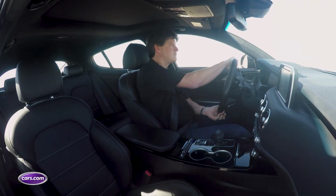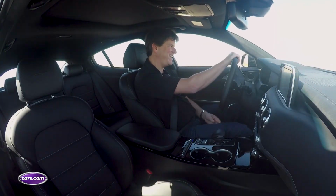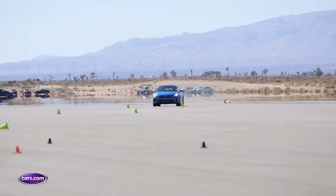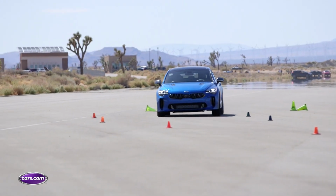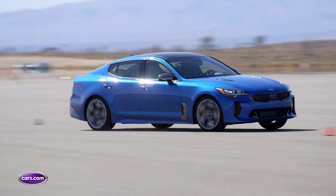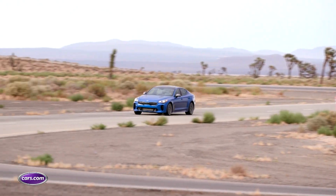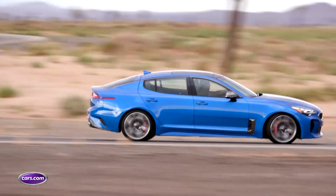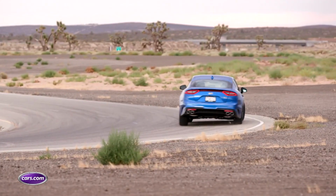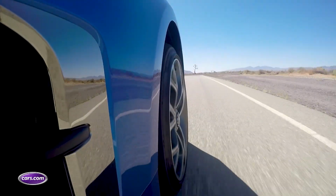The Stinger, as advertised, handles very nicely. It has a great deal of composure, partly because of that long wheelbase. Gives you real nice ride quality, for one thing, but also a good deal of stability. The weight distribution is good. It leans a little bit more toward push, understeer in corners, but that's the safe way to go. It feels pretty similar between the rear-wheel drive and all-wheel drive versions.